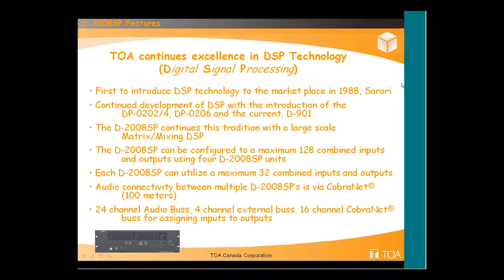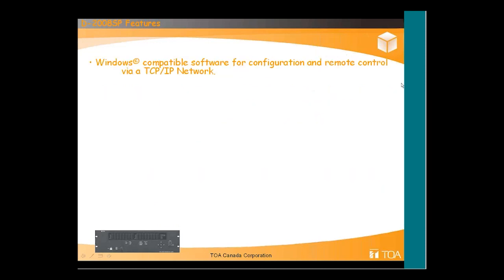The D-2000 comes with Windows-compatible software for programming and also for remote control, and we connect to the D-2000 via a typical TCP/IP network.